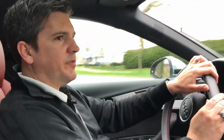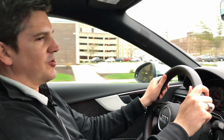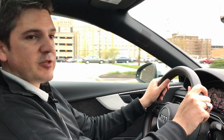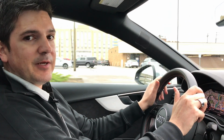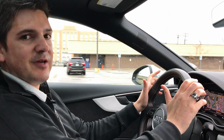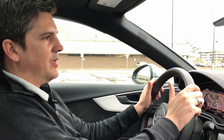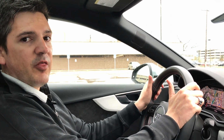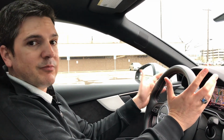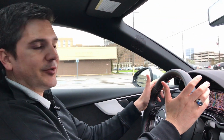Well, the main reason you would buy the S5 over an A5 is the 3-liter turbocharged V6 under the hood. Delivers 354 horsepower and 369 pound-feet of torque. Connect that with an 8-speed automatic transmission and quattro all-wheel drive, and the car just digs in and takes off when you hit the throttle. No doubt about that. Fuel economy, you have to expect with a sports car. 21 miles per gallon in the city, 30 on the highway, which I think for a high-performance 4-door Sportback coupe thing, I think that's pretty good fuel economy.